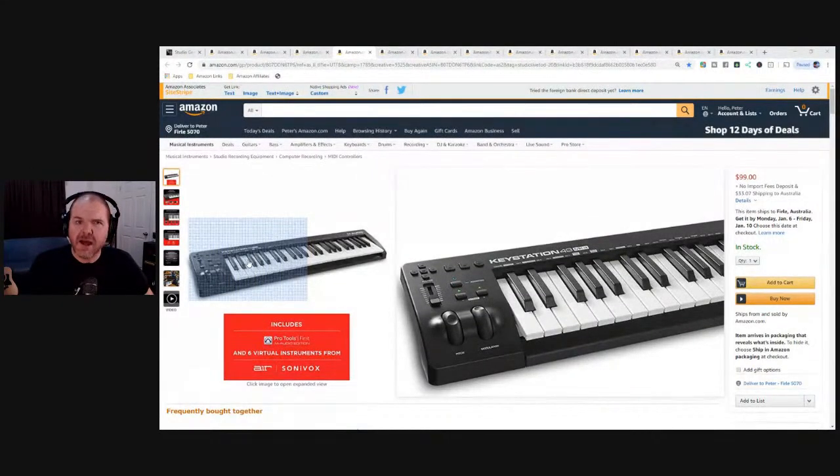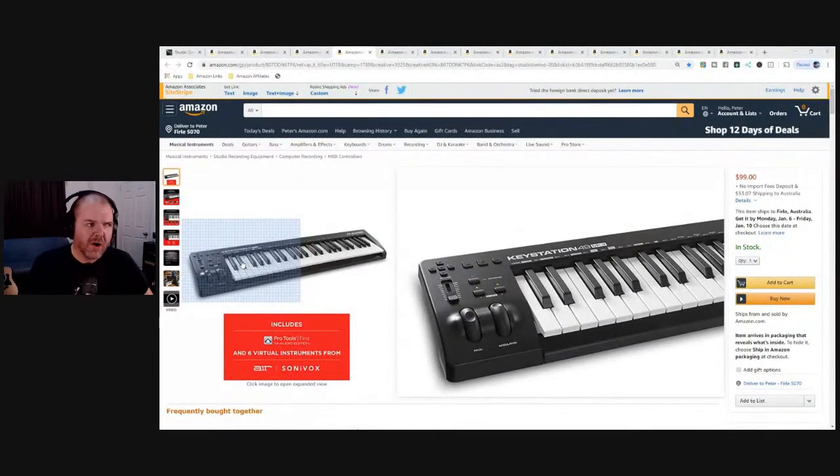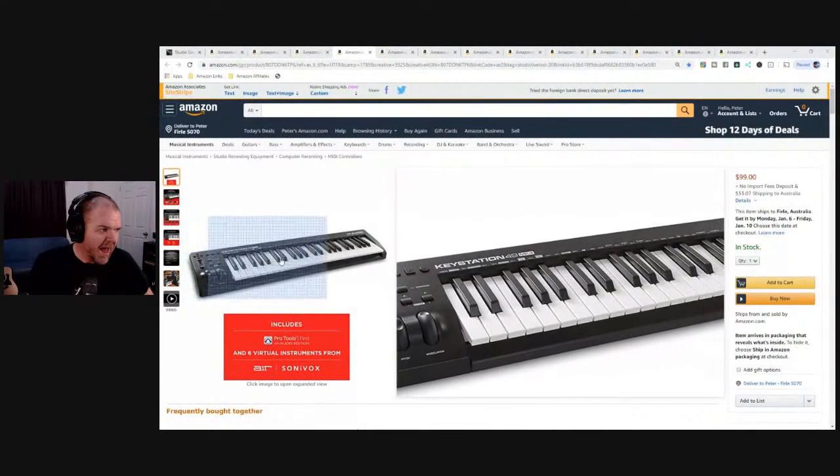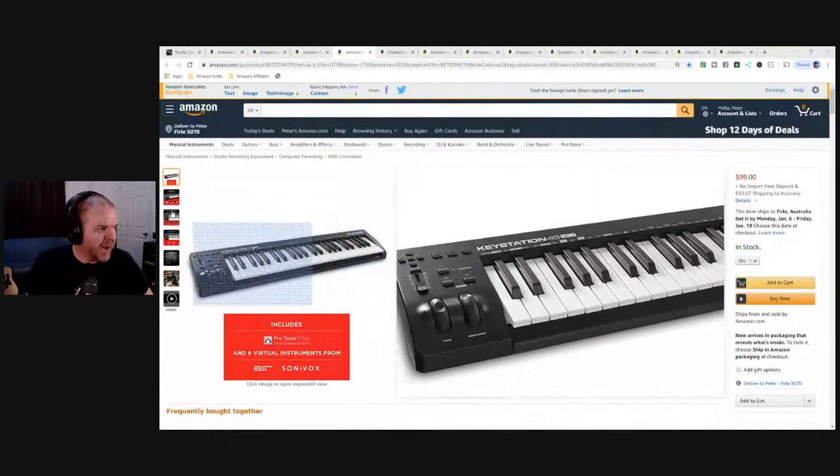It's 49 keys with velocity sensitivity, not weighted. So if you need weighted keys, you'll need to go for something a little bit higher end. But velocity sensitive, you've got your pitch bend and your modulation wheels there, volume control, octave controls to go up and down. And then you've got 49 nice keys there. You've got a sustain pedal input on the back.